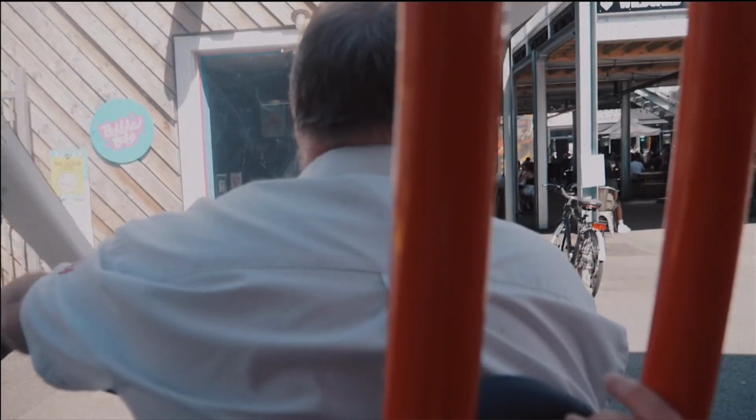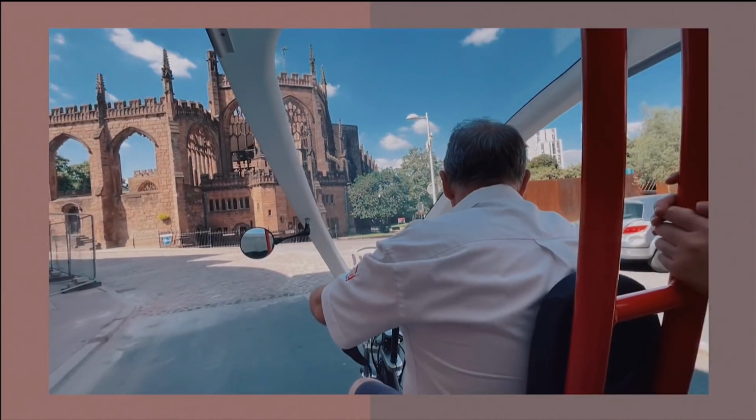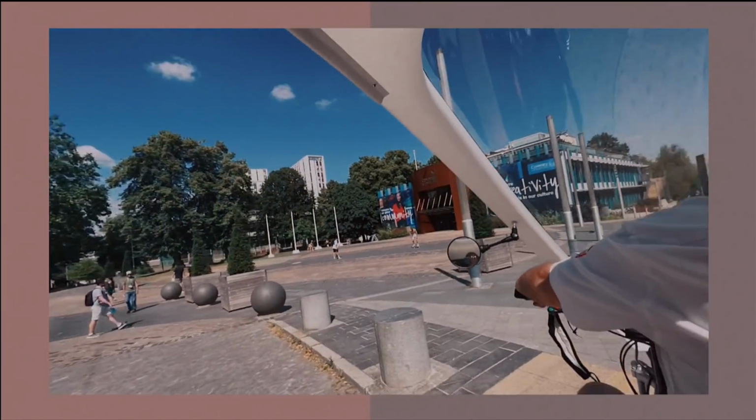So we're off now. Ready? We're off to Metropolis. Yay! Are you excited? Thanks, Keith. No problem. Oh, loving life. We are loving life. This is the only way to travel. I highly recommend Hail Services. Not only is it an environmentally friendly way of travelling through town, but it was so much fun and a great way to see the city.